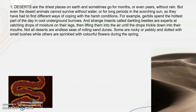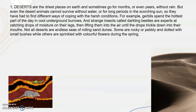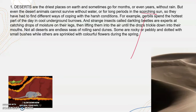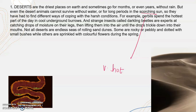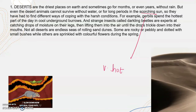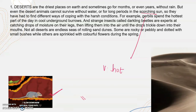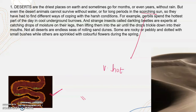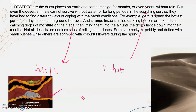Deserts are the driest places on earth and sometimes go for months or even years without rain. But even the desert animals cannot survive without water for long periods in the scorching sun. Scorching means very hot. So they have had to find different ways of coping with harsh conditions. For example, Gerbils spend the hottest part of the day in cool underground burrows. Can you see, this is an animal that looks like a mouse, but its hind legs are quite long. Not really a mouse, but kind of like a mouse. We'll get into the details later. As of now, I'm trying to help you with the word meanings. Burrows basically means a hole or a tunnel.